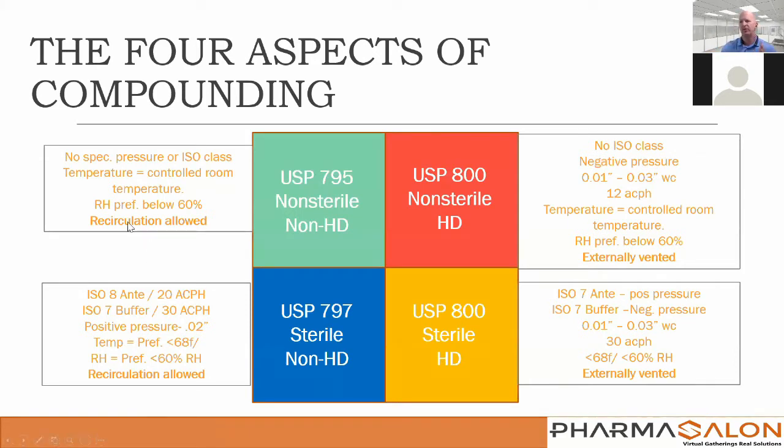Each one of these has their own controlled environment. USP 795, actually the 2014 version we're operating under now, as well as the 2019 version that at some point we'll be operating under after the BUD situation, we can still do open bench compounding, which I never condone by any means. If you're handling any API or powder, you absolutely need to be doing it inside of an engineered environment. But you can see we've got very lax standards.